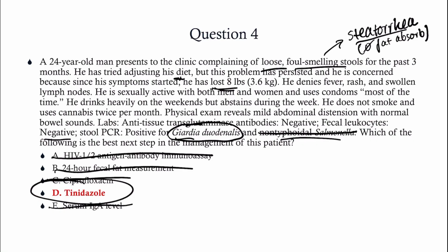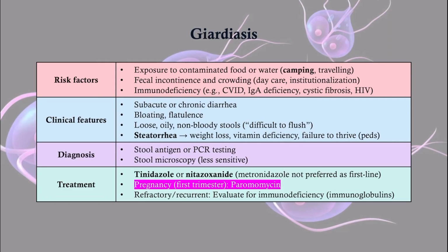The answer is tinidazole. If you're like me, who went to medical school years ago, you probably learned that the treatment is metronidazole, but metronidazole is no longer preferred as the first line. We use tinidazole or nitazoxanide. If the patient is pregnant, paromomycin. And like I said, if it's refractory or recurrent, work them up for an immunodeficiency and get an immunoglobulin panel.